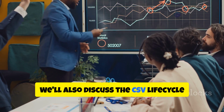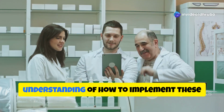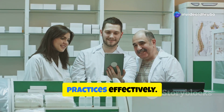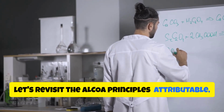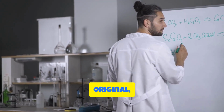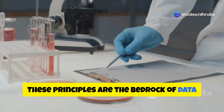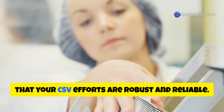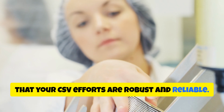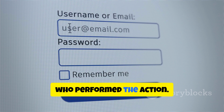We'll also discuss the CSV lifecycle approach in detail, providing you with a comprehensive understanding of how to implement these practices effectively. First, let's revisit the ALCOA principles: attributable, legible, contemporaneous, original, and accurate. These principles are the bedrock of data integrity and are crucial for ensuring that your CSV efforts are robust and reliable. In CSV, data must be traceable to the individual who performed the action.